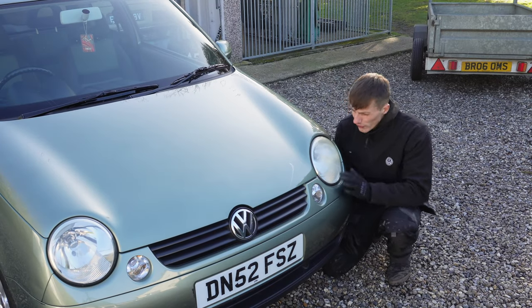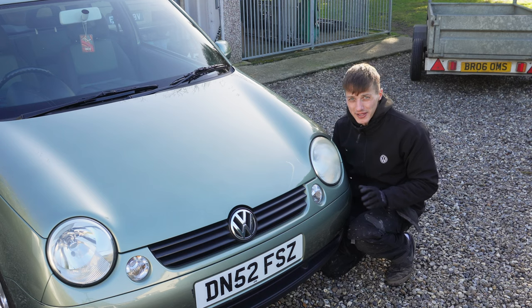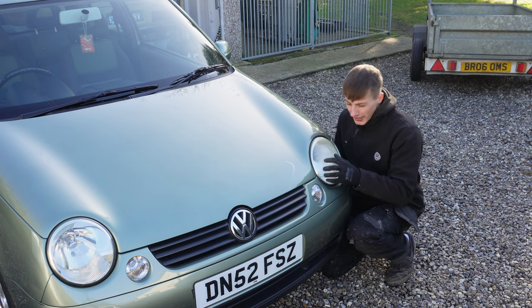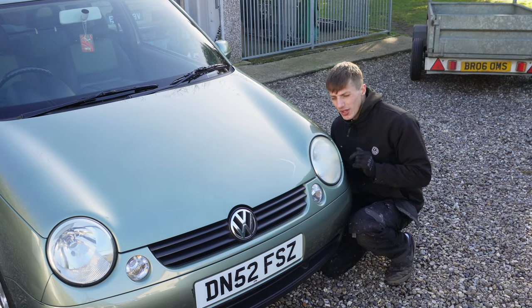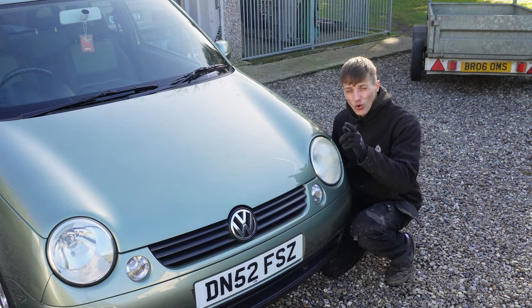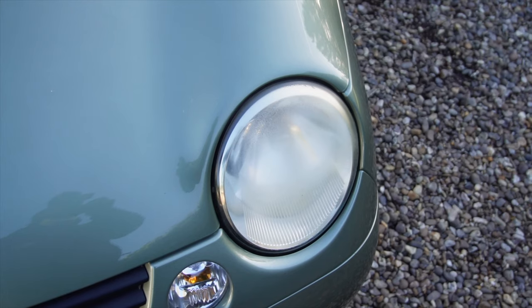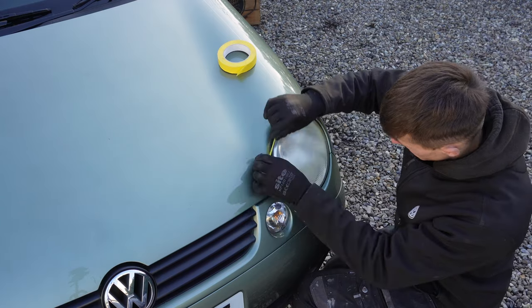Besides looking awful, these yellow cloudy headlights are actually an MOT failure. But we don't worry about that, because we're going to get them looking tip top now. I'm going to cut a few corners, but we're going to get the same results nonetheless. So let's get on with some more action. Bear with me, this isn't my first rodeo. I've done many of these before.